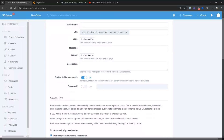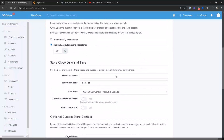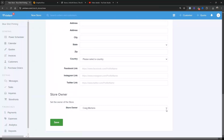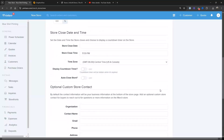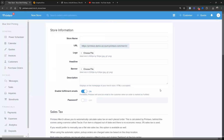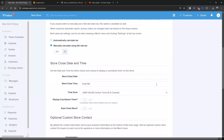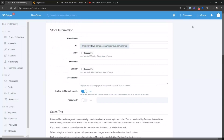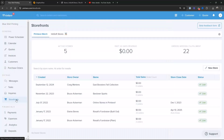You have some settings over sales taxes, closing and ending dates. You can put a store contact in there. I've selected this particular person, who happens to be me, as the store contact person. So it's fairly rudimentary. There's not a lot of flexibility in here. You can't put a password protection on the store. It's pretty straightforward and pretty simple. So think of a Printavo merch store more as like an online order form. I think it's the best way to do it.